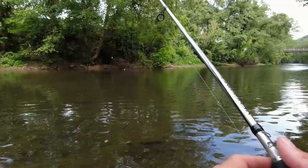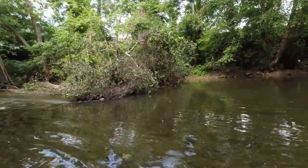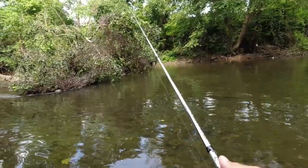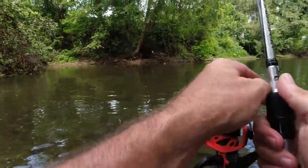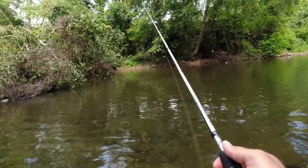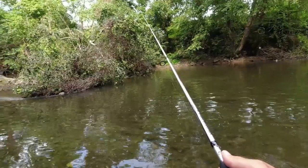So finally got on the scoreboard here. Hopefully we can catch a few more. Yeah, you just never know till you throw, people. You'd never think it'd be a fish over here, but maybe he come out from under that tree right there. I'm not sure, but that's where we caught him. This Helgramite, man, we're gonna try it out. I done real well over in the Big Coal. I'll have that video out shortly. Caught one 14, caught one 12. Caught a bunch more. So if you guys get a chance, go check that one out over on the Big Coal River there.